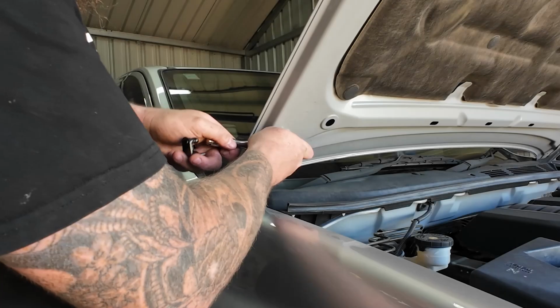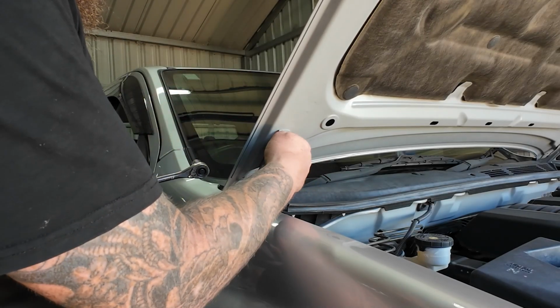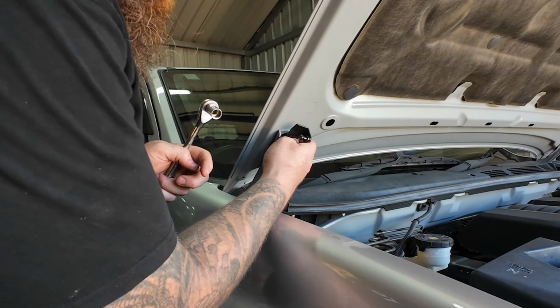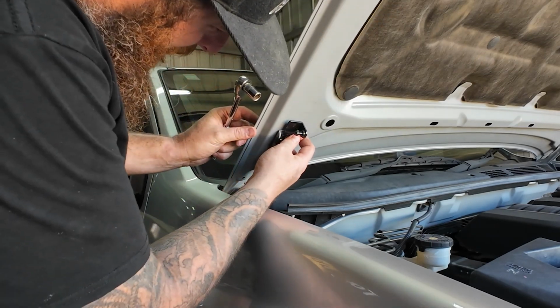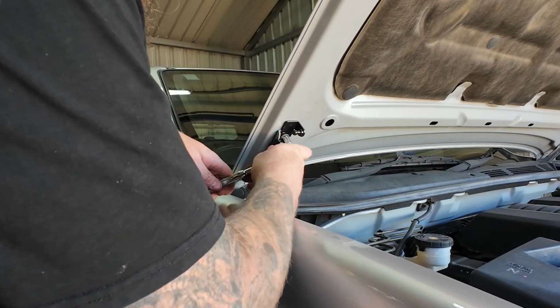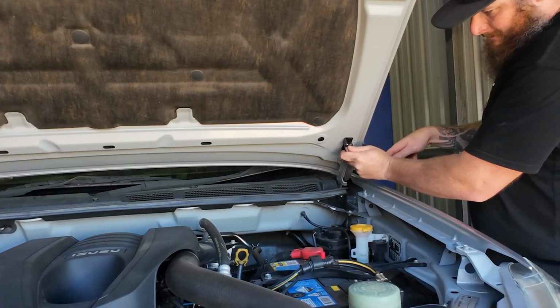Let's have a go. So first off, I'm just going to loosen the bolt on the bonnet hinge to fit the bonnet bracket. Now these are labelled left and right, right being the driver's side, left being the passenger side. Nice and easy, it uses a 12mm socket. Then it's as simple as just placing the bracket over the hinge and then bolting it on. And of course, just repeat on the other side.